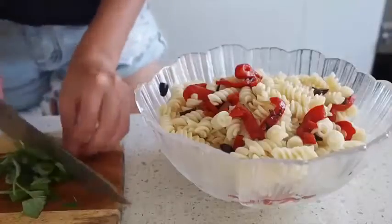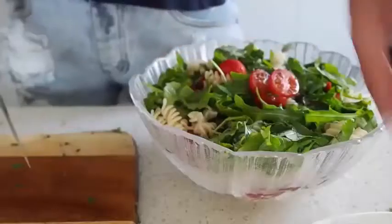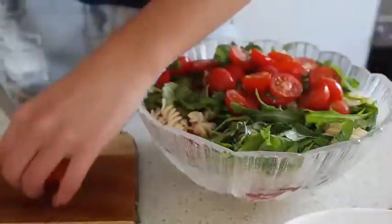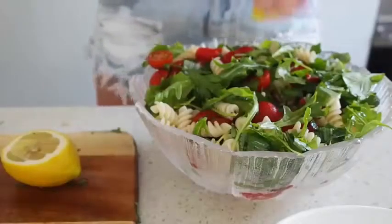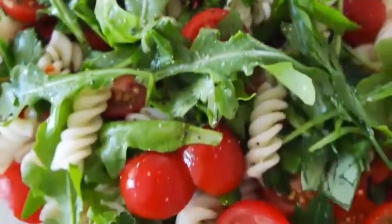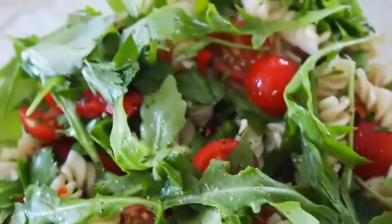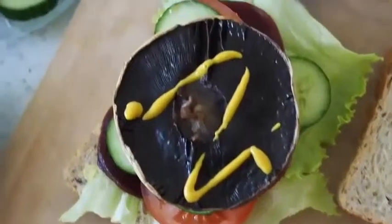I also add in some fresh basil, some rocket and some parsley because herbs are amazing, and then just some cherry tomatoes chopped up, and of course lemon juice and pepper to top. If you want to spice this dish up, you can also add some avocado or some roasted mushrooms, or yeah, you know, be creative.